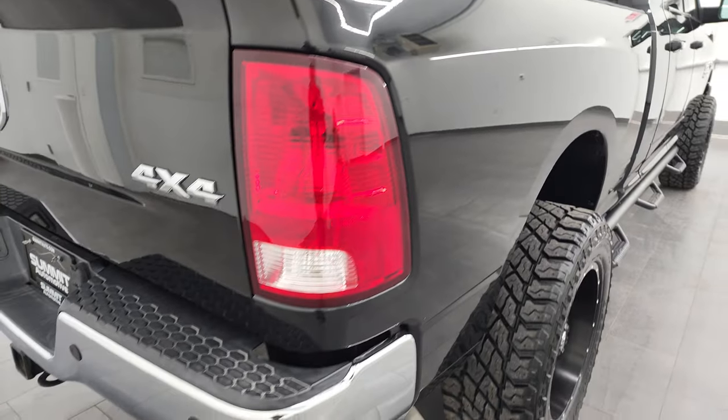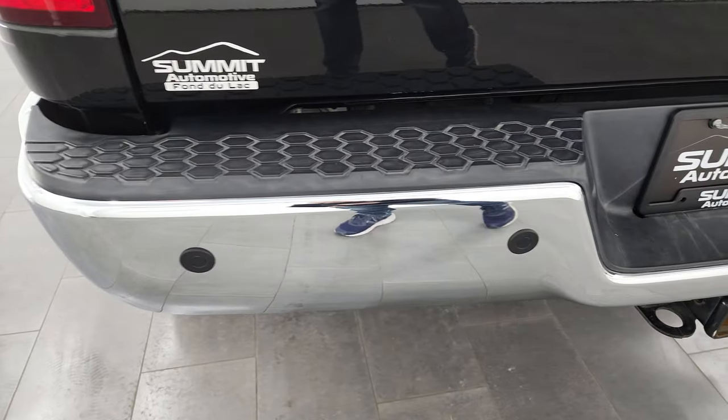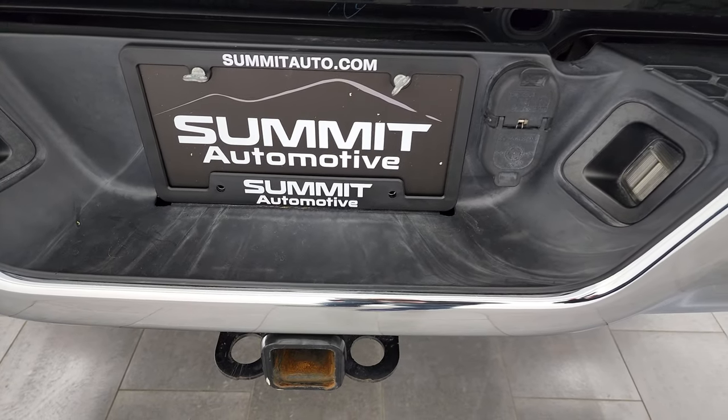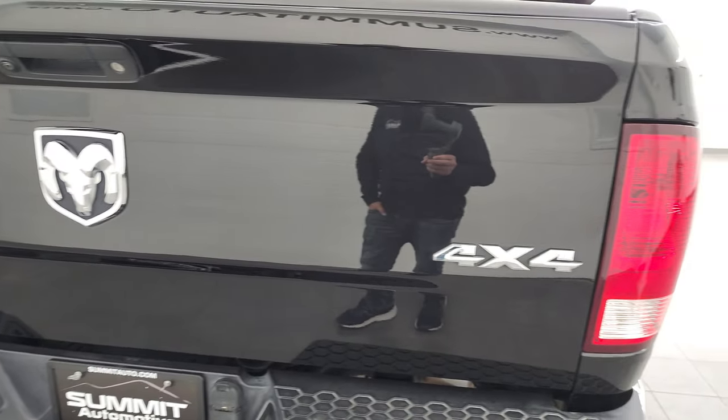Didn't see any dents or dings on that box. Coming around to the back, rear bumper's in great shape. Backup parking sensors, no dents or dings in there. And it does come with the full towing package, which includes the receiver hitch, 4-pin and 7-pin wiring. The tailgate is in fantastic condition as well.